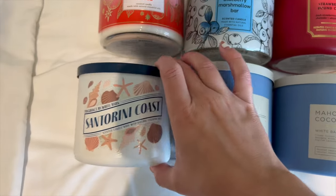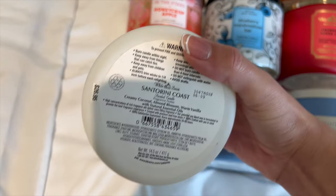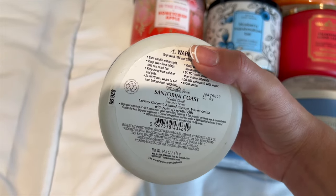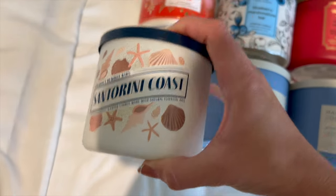So the one that's actually been going in my bedroom lately is Santorini Coast. This is one of my favorites. I bought, I think, 2 backups of it last year because I loved it so much. So this one's one of my favorites that came out last year and I love it.